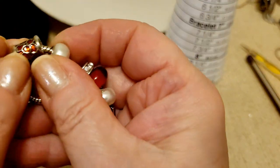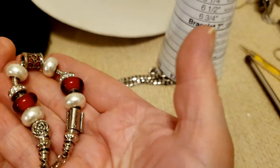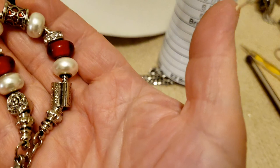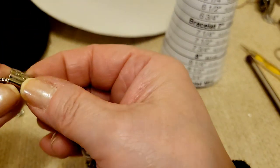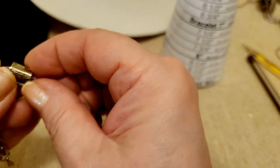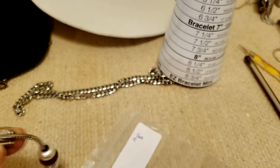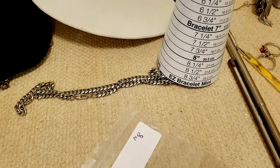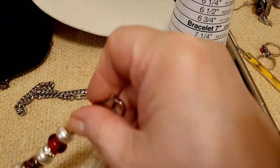I love this bead with the red enamel flowers. That's really nice. Does this say something? Oh, this might say something. I think we might have a brand here, guys. Hang on. Oh, Forever Together. Forever Together. Okay.